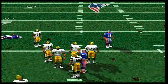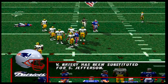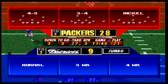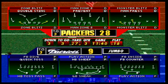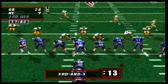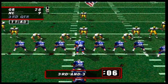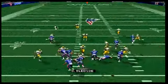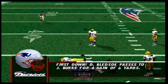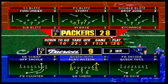Glenn makes the catch for a gain of 7. So it's 3rd and 3 from their own 27. Burt makes the catch for a gain of 6.